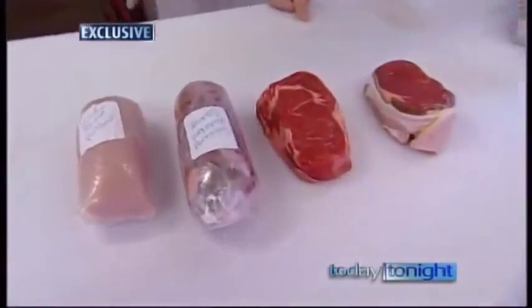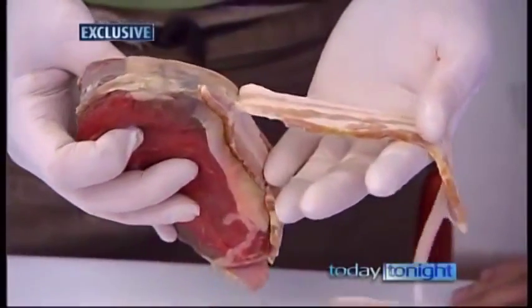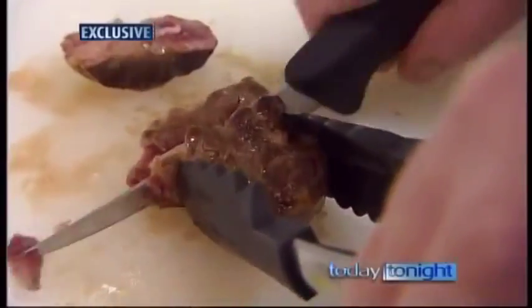And it's not just beef. Pork, lamb, fish and chicken are all stuck back together using this glue. It looks like one piece of chicken. It's unbelievable, isn't it? Yep. But hard to tell, isn't it? Particularly that. On the grill, it's even harder to pick.